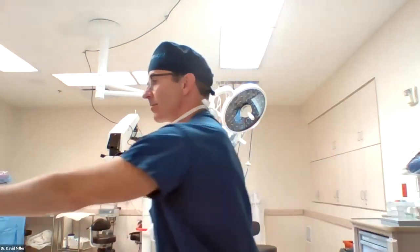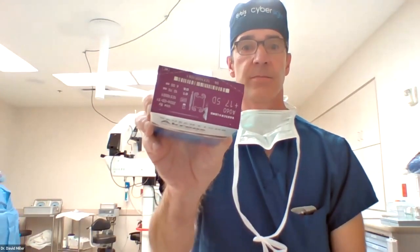What was the brand of the secondary IOL? This was a Bausch and Lomb Acreos AO60. Oh, here we go. It's one of these. So there you go. This is what it looks like in the box. And the numbers are like so. Whoops, upside down.